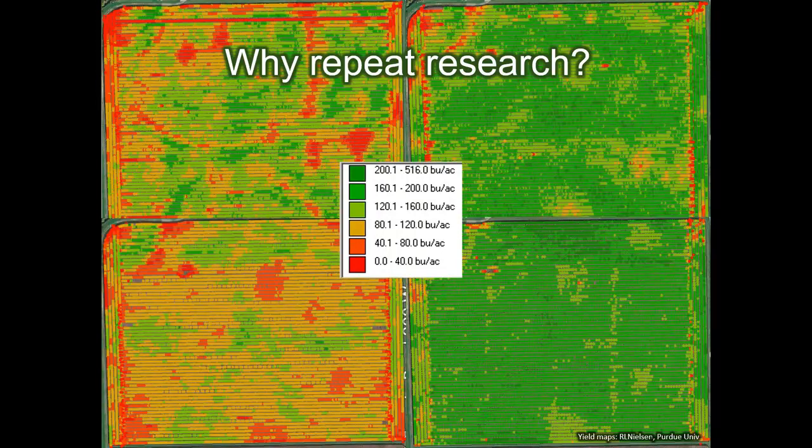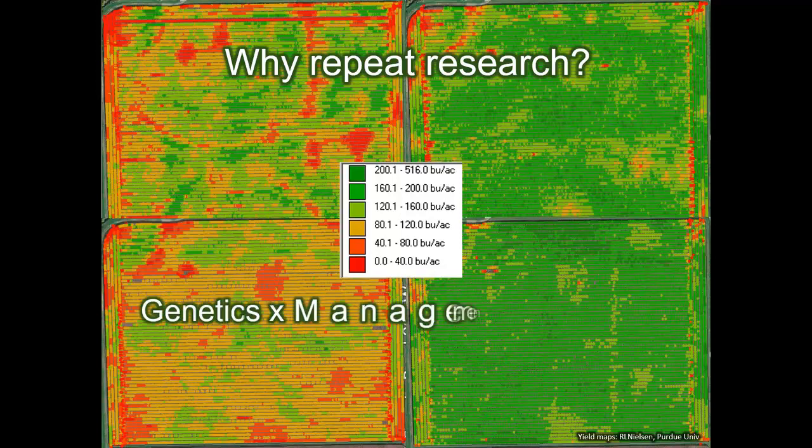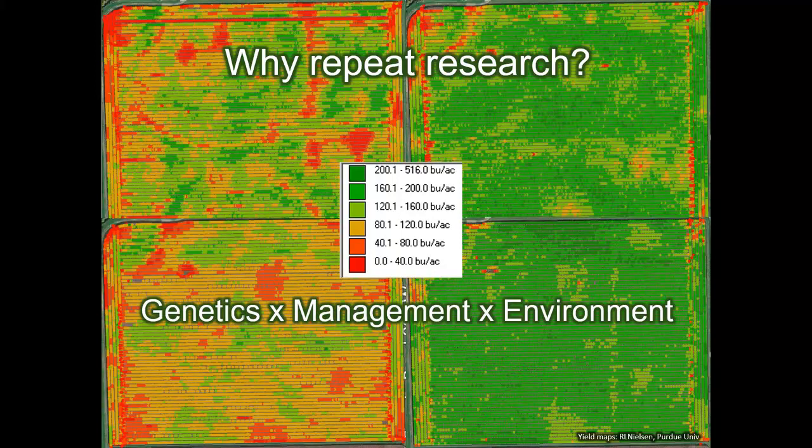So the legend is the same every year. And so over 4 consecutive years, you see how much variability we get in yield just in one field. The reason we repeat research is that we get different growing conditions every year. And so we repeat it to see, do the treatments do the same thing no matter what the growing condition? Okay? And that's an important concept to keep in mind, because we're looking at genetics by management by environment interactions.